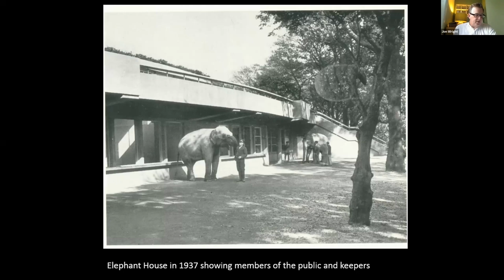And in echoing what I was saying earlier about breaking down the barriers between animals and humans in the zoo environment, they were not separated here by heavy bars or anything, but just by a simple ditch and a row of spikes. This building has undergone significant alterations since its completion, but I'll say no more, because I think Larry has a few things to tell you about the Elephant House for the future.